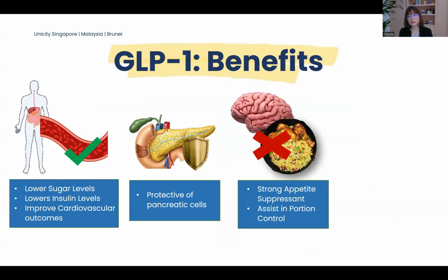And it's also a strong appetite suppressant. Because of this, it assists in your portion control without you needing to try too hard. Many people can't find themselves controlling because they feel like they're fighting against their body. But because of this appetite suppressant, it naturally gives us the urge to eat less. So this is where it helps tremendously.